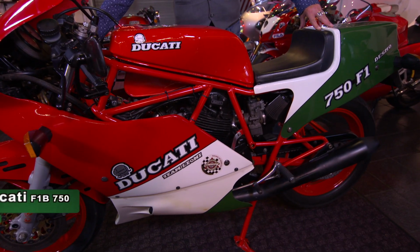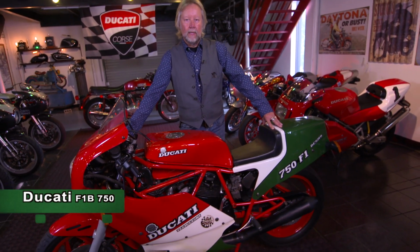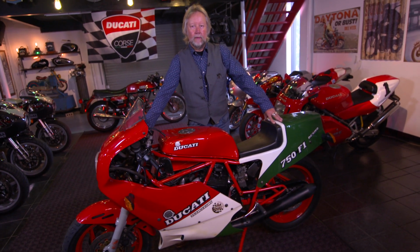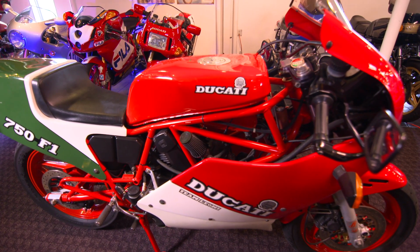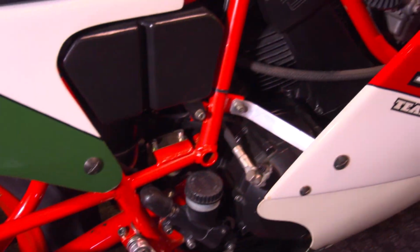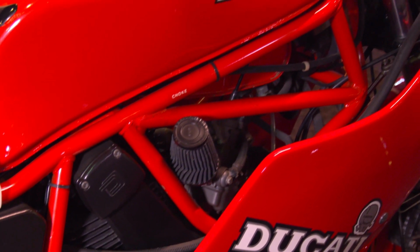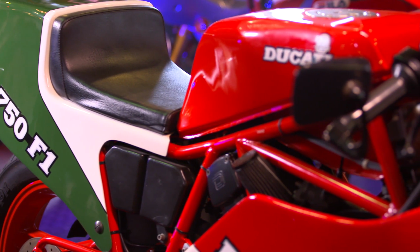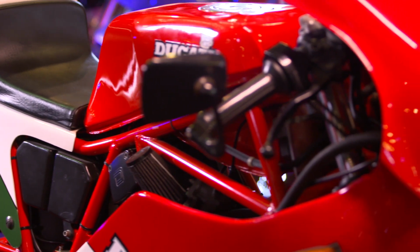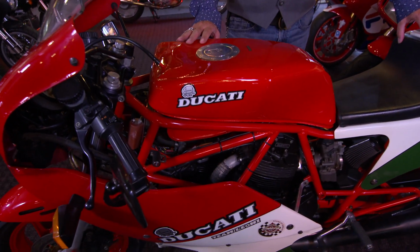This is the Ducati F1B. Ducati built really a street legal racer. This motorcycle had lights and turn signals, but it's very much like a track bike. It has 9,000 miles showing on it, and it's had a recent top-end rebuild just 300 miles ago. It's in the red, white, and green livery with a spare dual seat that comes with it. Very nice. Some consider this the last of the original Ducatis, in that it was built by Ducati before they were bought out by Cagiva.